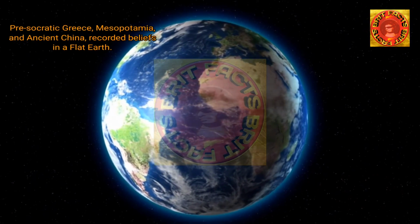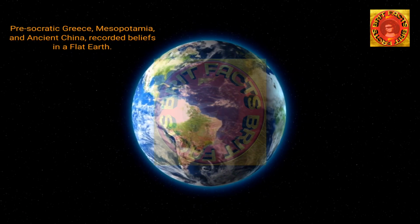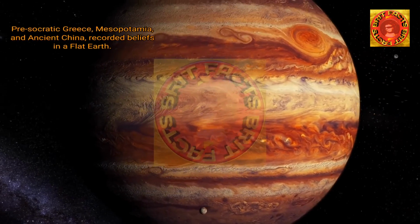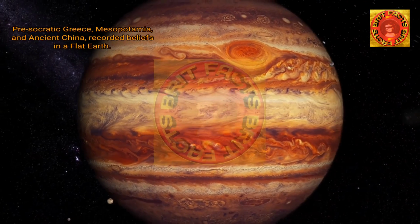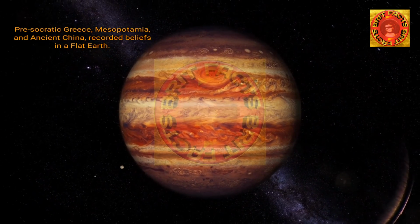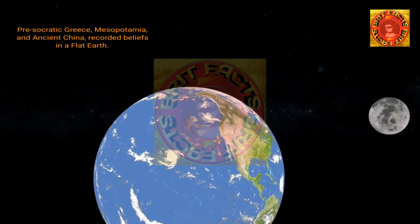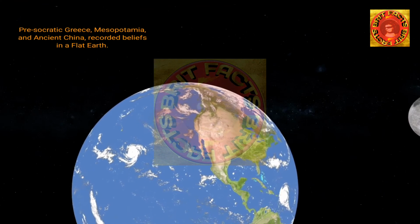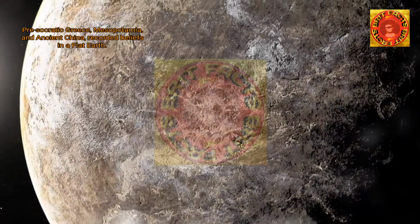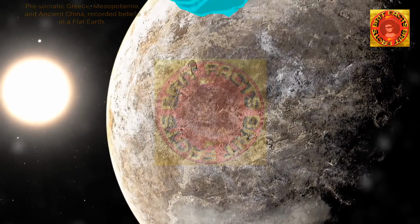Early historic civilizations in Egypt, the Levant, pre-Socratic Greece, Mesopotamia, and ancient China recorded beliefs in a flat earth. Vedic texts proposed a number of shapes including a wheel, flat, and concave. Ancient theories were typically geocentric, putting the earth at the center of the universe. Some traditions in Chinese cosmology proposed a surface to which the planets, sun and moon were attached. Another proposed they were free-floating.